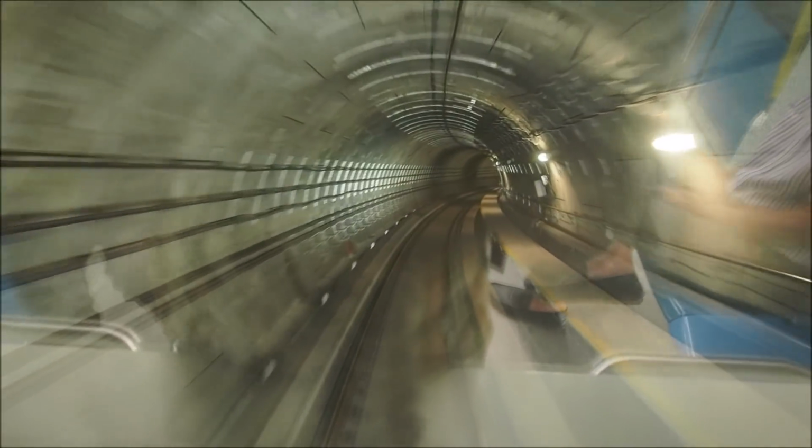And that's what the tunnel looks like at normal speed. I haven't sped this up at all.